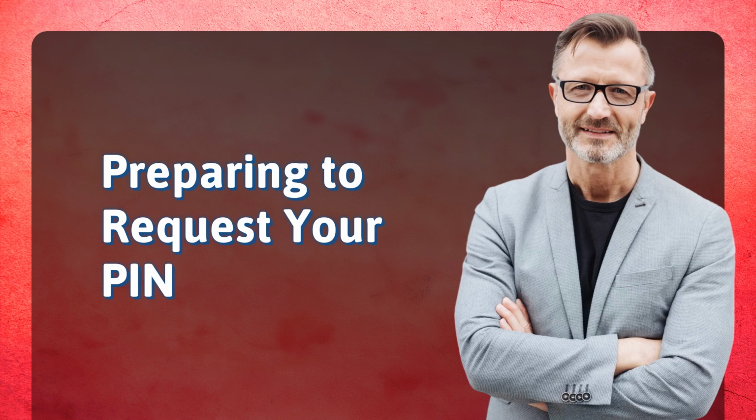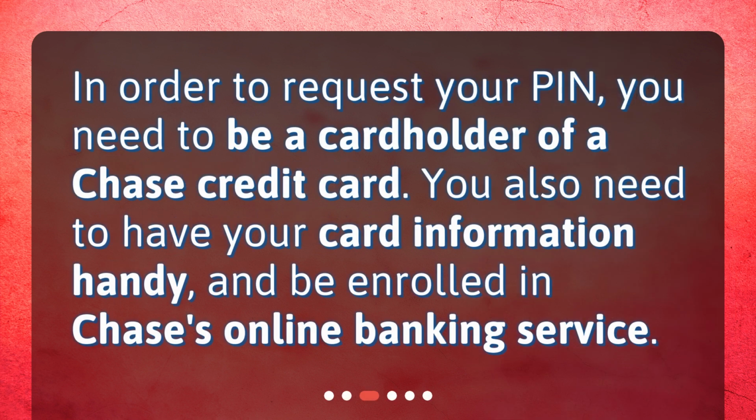Preparing to request your PIN. In order to request your PIN, you need to be a cardholder of a Chase credit card. You also need to have your card information handy and be enrolled in Chase's online banking service.